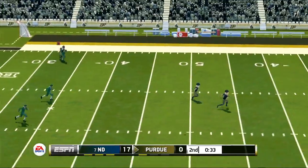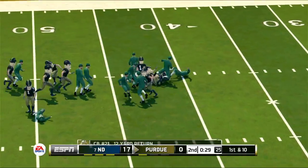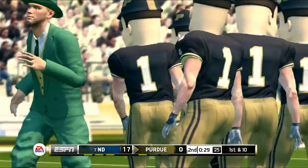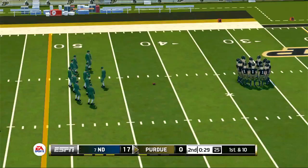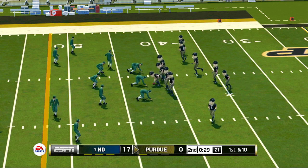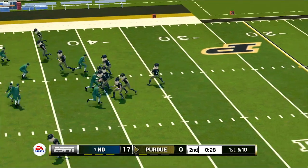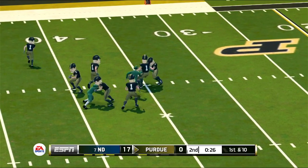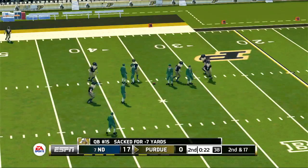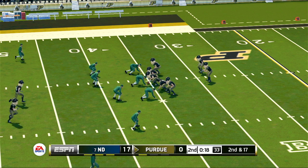And this one is a beauty. He's to the 40. He makes it to the 42-yard line. It's still only the second quarter. We've got a lot of football left, but I've got to say, this one is teetering on the brink of a blowout. Now he's scrambling. He's wrapped up for the sack. That's a loss of 7 yards. That'll make it second and long.